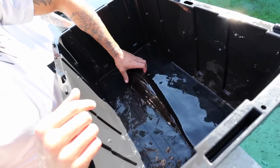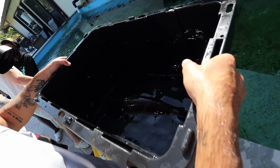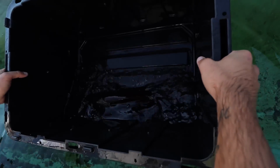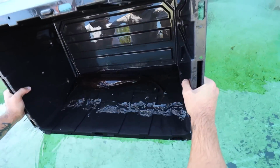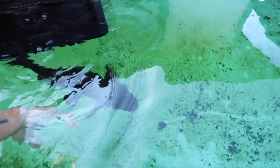Beautiful fish. See all those spots? We're just gonna put him right in. It's really, really cool fish. Just gonna let him swim right out himself. Look how cool that is. There he goes. Awesome.